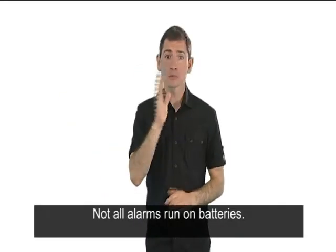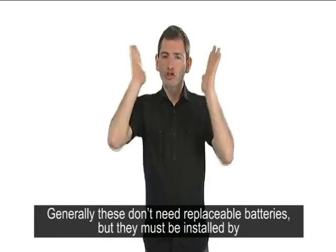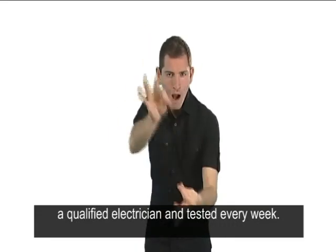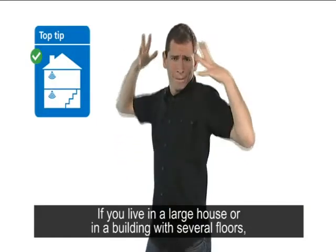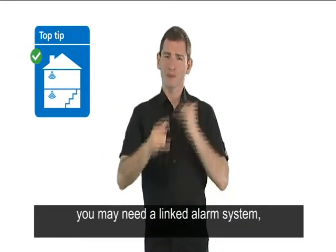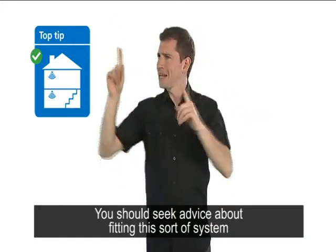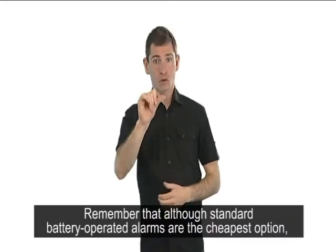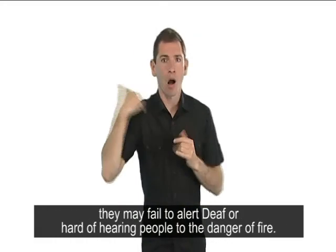Not all alarms run on batteries. Mains-powered alarms are powered by your home power supply. Generally, these don't need replaceable batteries, but they must be installed by a qualified electrician and tested every week. If you live in a large house or in a building with several floors, you may need a linked alarm system, so that if one alarm detects a fire, they all go off together. You should seek advice about fitting this sort of system from your local fire and rescue service. Remember that although standard battery-operated alarms are the cheapest option, they may fail to alert deaf or hard of hearing people to the danger of fire.